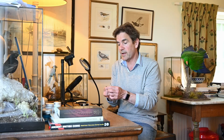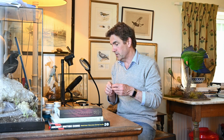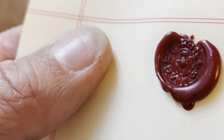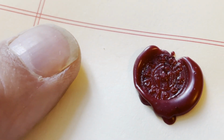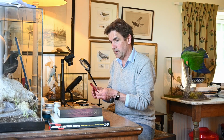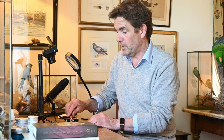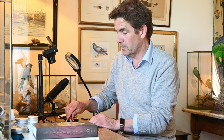Right, no wax on that, which is good. And it's made rather a beautiful imprint. I think what we'll do very quickly while we're here, let's do the other two too. It says, "Believe in me," with a little bird in the middle.